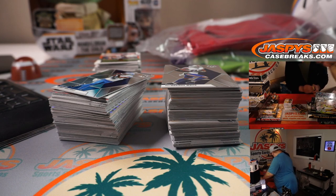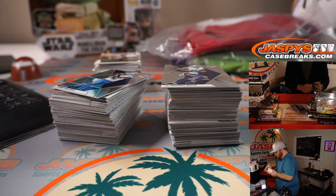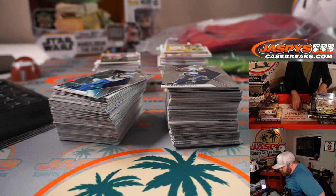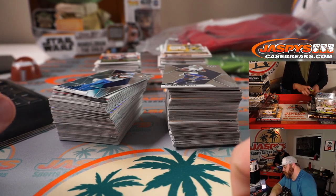And that's Contender? I forget what year it's Contender. It's like 2019 or 2020. That is 2020. Yeah. That's a hobby box? Correct. Okay, cool. I'm pretty sure it's a Contender box. That's a full hobby. Yeah, maybe it's not.